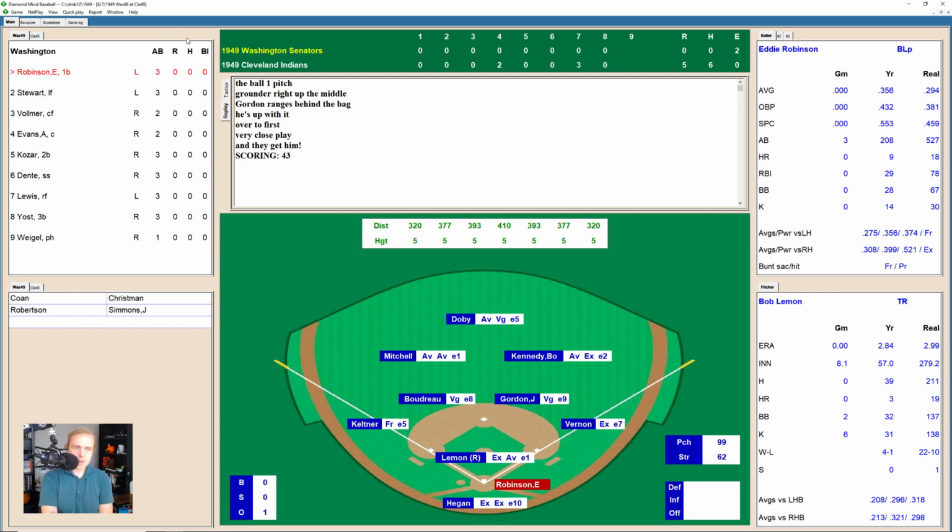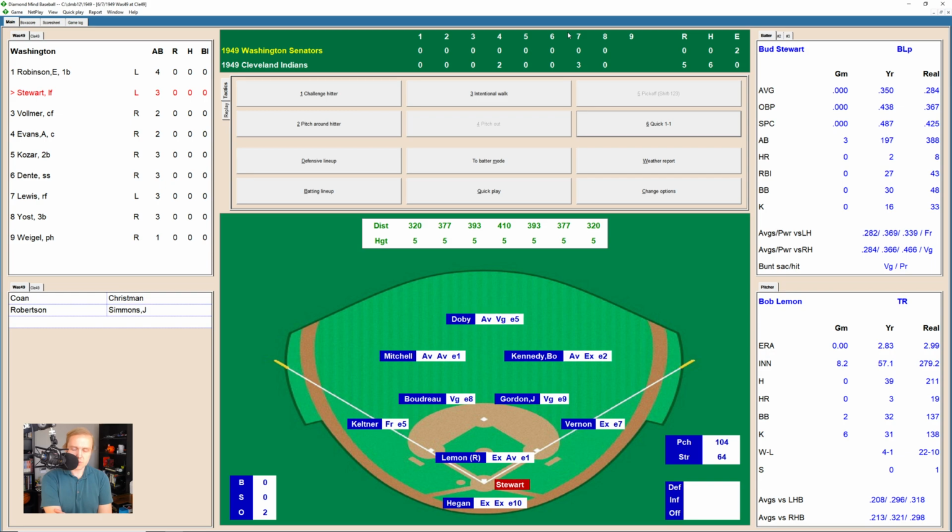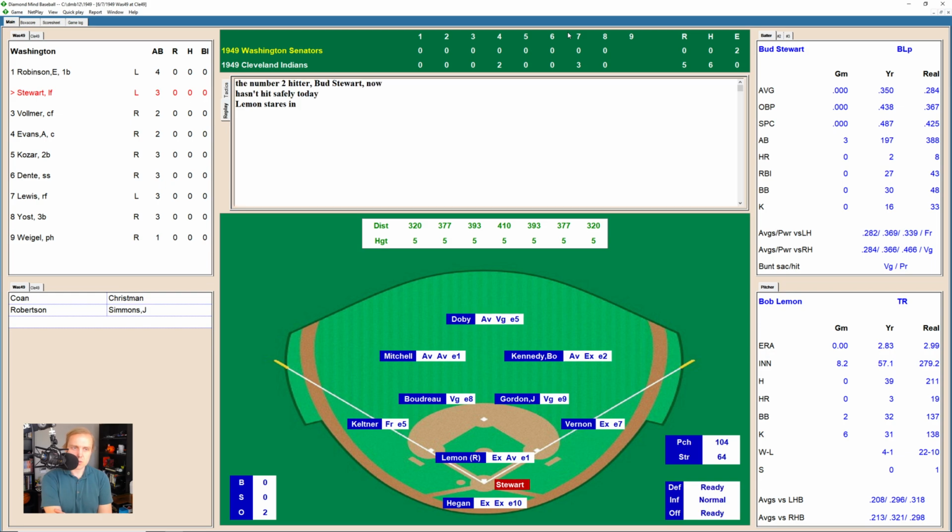That'll bring up Eddie Robinson, top of the order here for the Senators. So Robinson, who's 0 for 3, takes the ball. And another one low, 2-0. And that's in tight. It's 3-0. Lemon, a little bit of nerves, 3-1 now. Ground ball shortstop, Boudreau throws to first, 2 away, and here comes Bud Stewart.